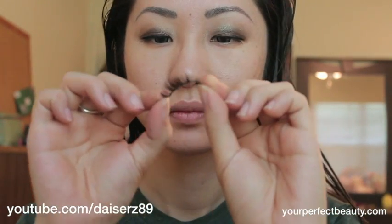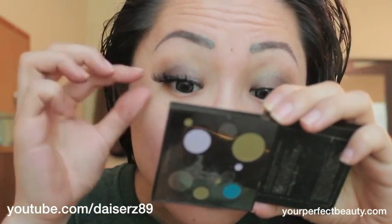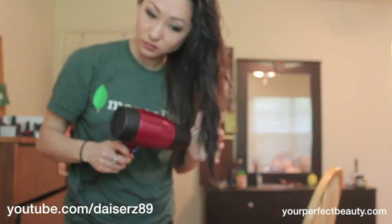Adding some Benefit Bad Gal mascara. And today is a false eyelash day, so I like to bend my lashes and then try to not mess up. Blow dry my hair. And I'm using this Nexus Split Tamer Prevention.